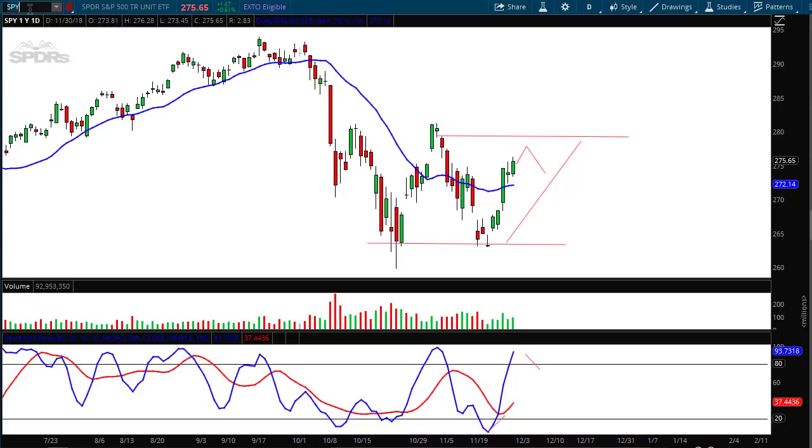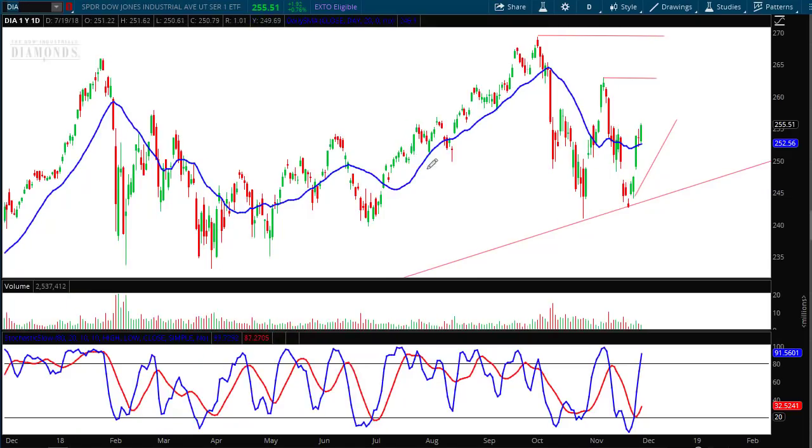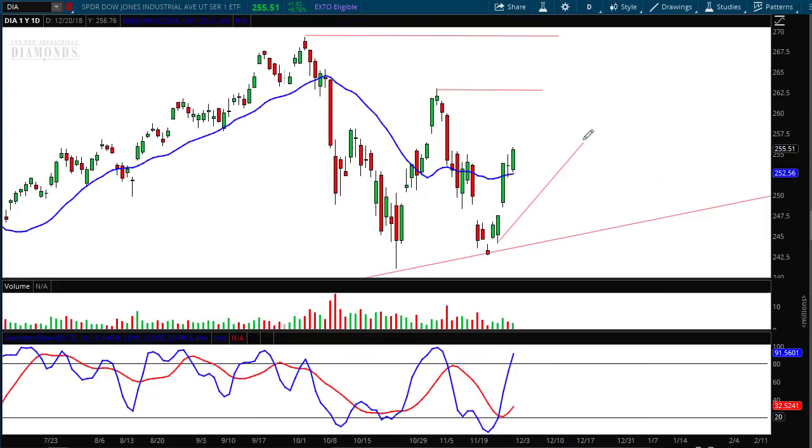Now if we go to the diamonds, ticker symbol DIA, boy, look at that, huh? It's almost hitting the target even though this is a 2-week forecast. We're almost at the end of that line for my target.